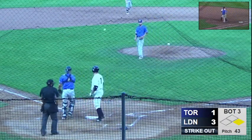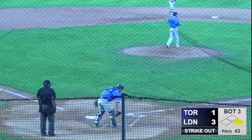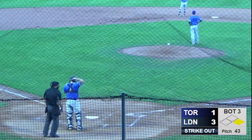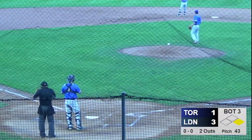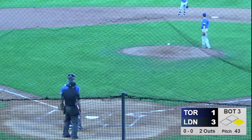Jaco chasing that one in the dirt, and there's 2 gone. We saw that Hayden Jaco was tempted to go after that last pitch, didn't, was able to lay off. This one, though, Lyons gets a swing and a miss. Strikeout will bring Cleveland Brownlee to the plate here.